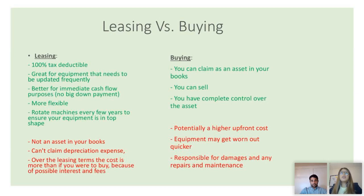Buying, some of the advantages are you can claim it as an asset, so you can have it on your balance sheet and the valuation of your company will increase in regard to that. You can sell it or trade it in at the end of the life, whether you decide to just upgrade. You have complete control over the asset. The negative thing is that it can have a higher upfront cost if you need to make a down payment. And then equipment could get worn out quicker, and you're responsible for damages and any repairs and maintenance.